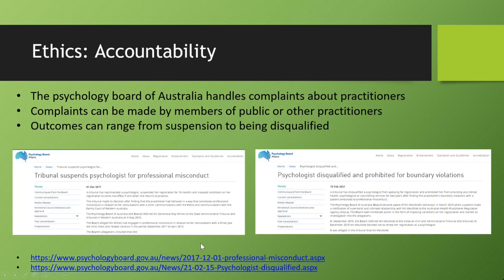Now, just in terms of accountability, something that's worth pointing out is that while the APS does set out the guidelines for ethical practice, they are not the ones that handle complaints when things go haywire or where there might be concerns. That is actually done through the Psychology Board of Australia, where members of the public or other psychologists can raise their concerns about practitioners.